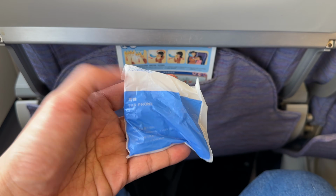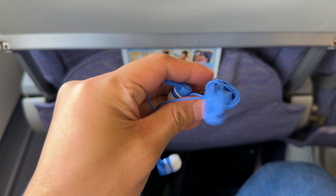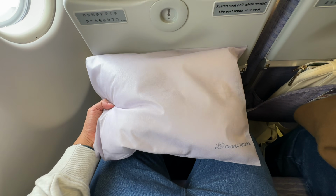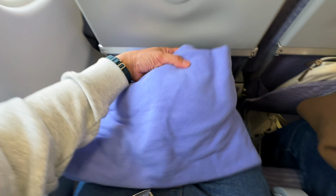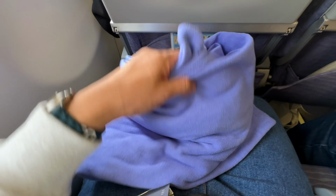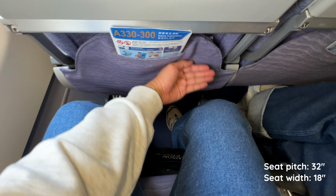Here's a closer look at the earphones provided at the boarding bridge. Shortly after, the cabin crew distributed pillows and blankets. The pillowcase felt similar to the scratchy disposable kind used on PAL flights, but the blanket was of good quality. Legroom was quite generous, and the padding on this older seat was comfortable.